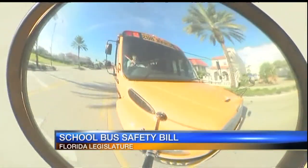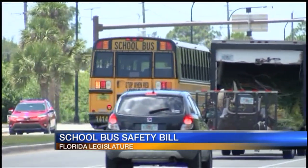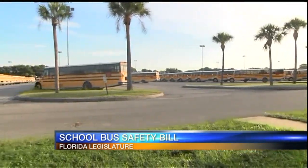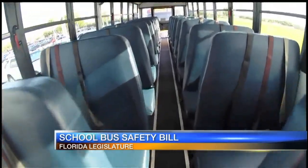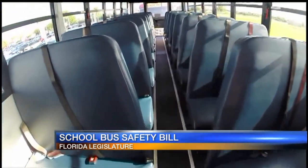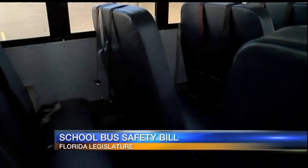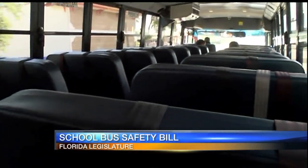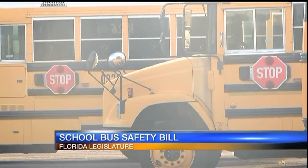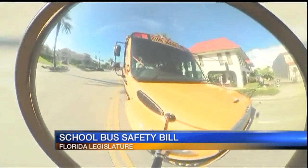Drivers who pass a stopped school bus and injure or kill a student may soon face harsher penalties in Florida. The House passing the measure unanimously today. Under this new bill, the driver would receive a $1,500 fine and a 1-year license suspension. They would also have to serve 120 hours of community service in a trauma center and attend a victim impact panel or a driver improvement course. Currently, drivers are fined $1,000 and are given a 6-month suspension.